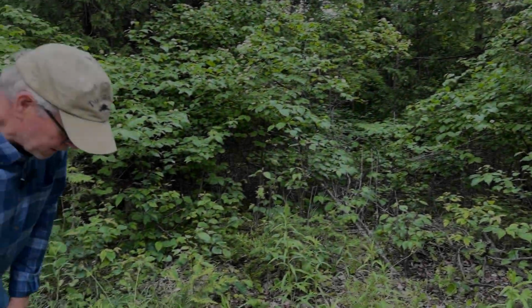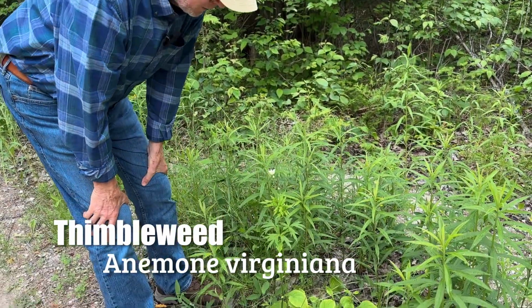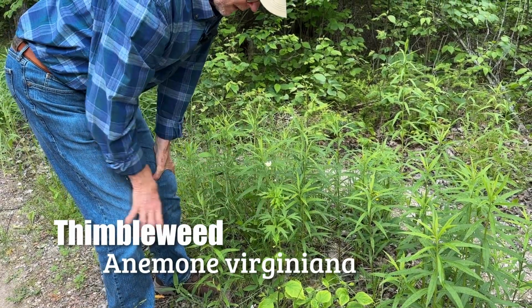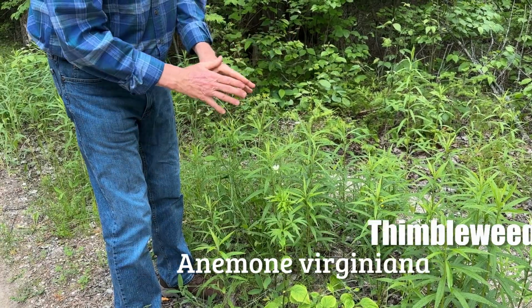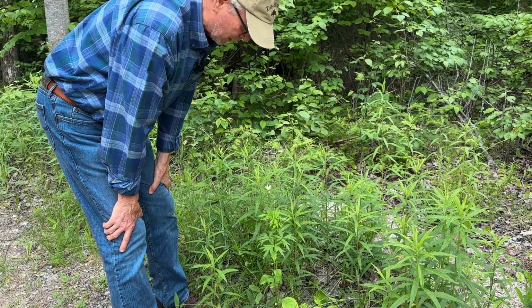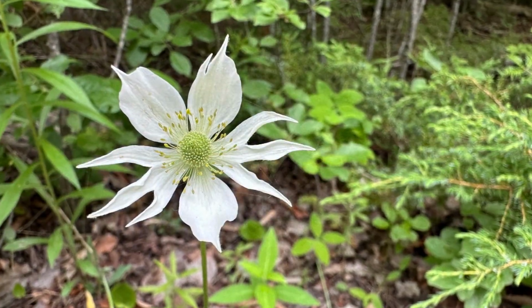This is a late spring, early summer blooming herbaceous plant with a bad name. It's called thimbleweed. It's a native plant. It's one of our native anemones, but anything with the word weed in it people think is awful. But this is actually a great wildflower for not the deep woods, but kind of open shade like this.